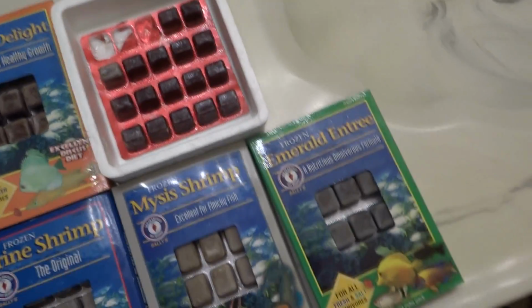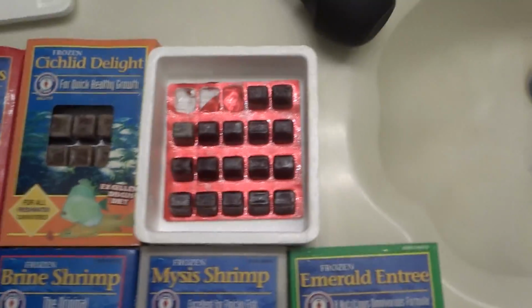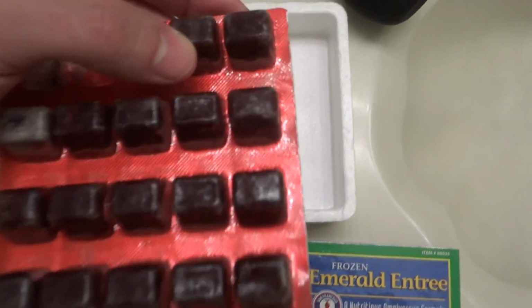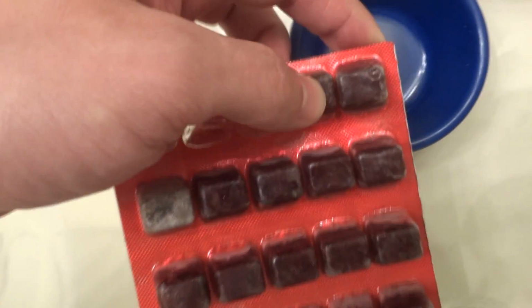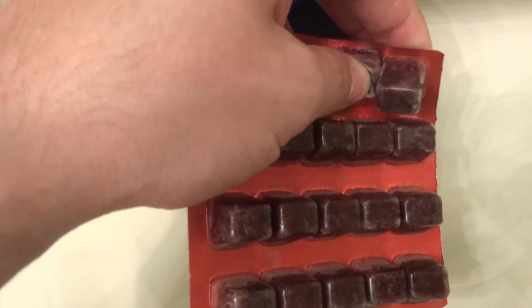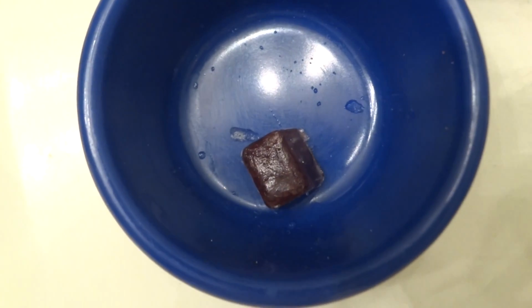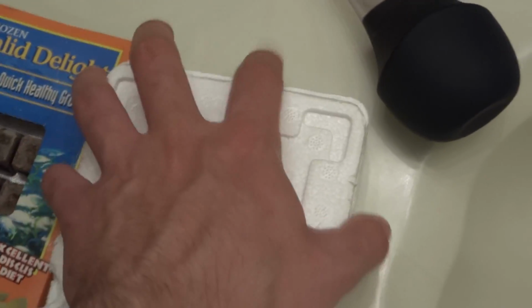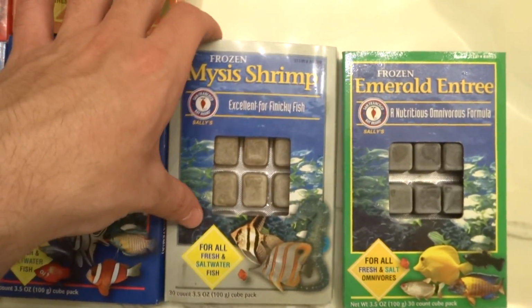I don't like to feed my fish frozen foods too often, not as much as I used to. When I first got my angelfish, I would feed them frozen foods 2 to 3 times a week. As of right now, I've been feeding them mostly flakes, and the reason is just laziness, to be honest. I don't like taking the time to prepare the food and go through the whole process, and plus, you might risk giving them a parasite from one of these things.